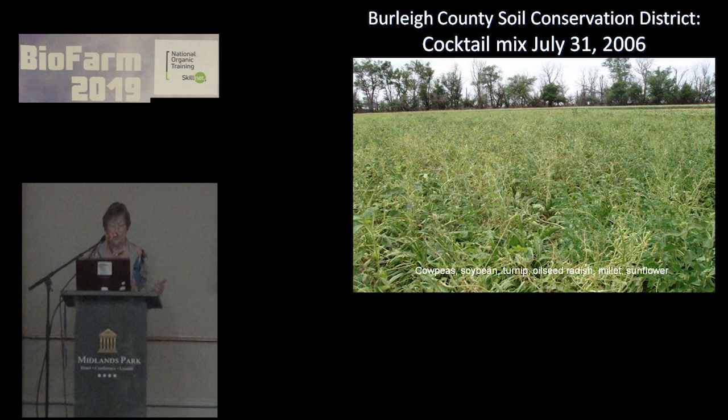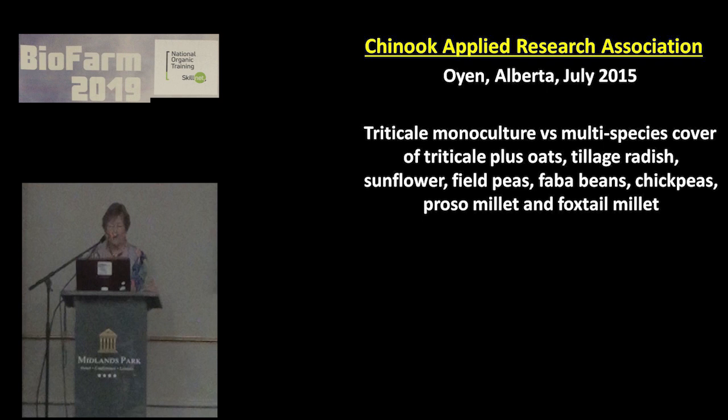So another example of this phenomenon of this threshold I saw in eastern Alberta in 2015, which was a drought year. Again, it was on a research station. They'd sown a monoculture triticale across a large paddock, and then in one corner, the local producers had asked, can we please have a cocktail crop here? Gabe Brown had been visiting the year before, so it had already been sown down to triticale, and they just came back across it with oats, tillage radish, sunflower, field peas, fava beans, chickpeas, crozet millet, and foxtail millet. I realise a lot of these things don't grow here, but there's plenty of things that do grow here.